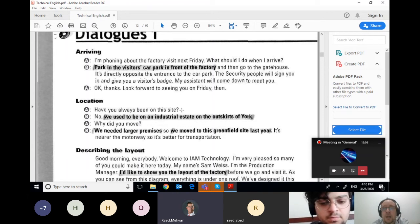Okay, very good. Most of that language should be recognizable to you. There's a couple nice phrases. When you say something is opposite something, that means it's right across the street. And then remember, look forward to, even though there's the to here, we use ing after. This phrase, look forward to, always takes ing after.